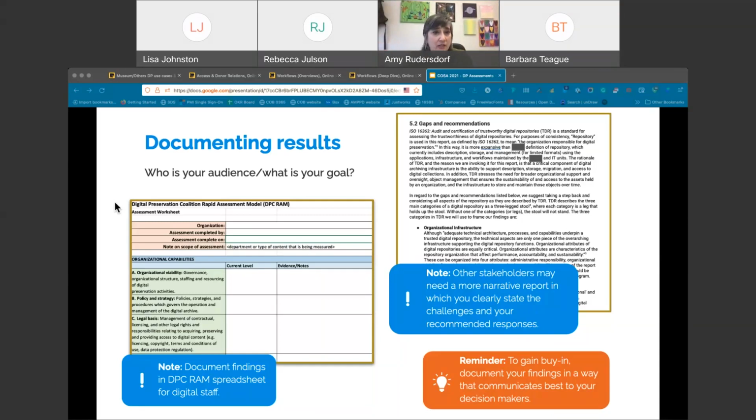And we write some recommendations in that report. And we'll look at things like ISO 16363, which, I mentioned, is the international standard for trustworthy digital repositories, and reference some of these tools to support the findings that we see.